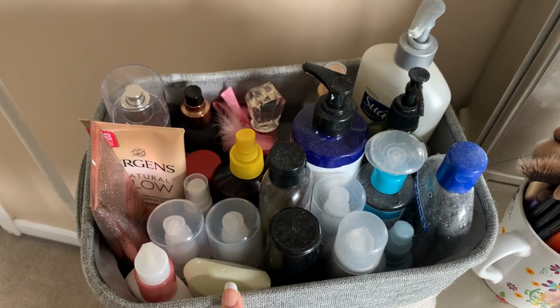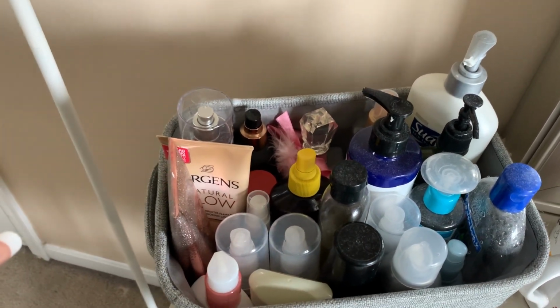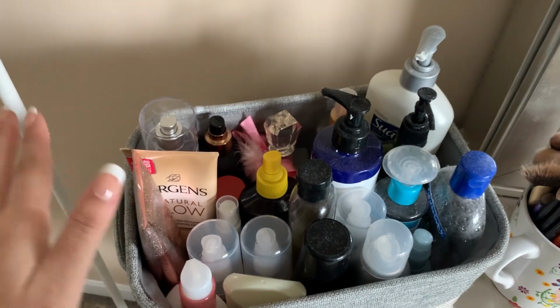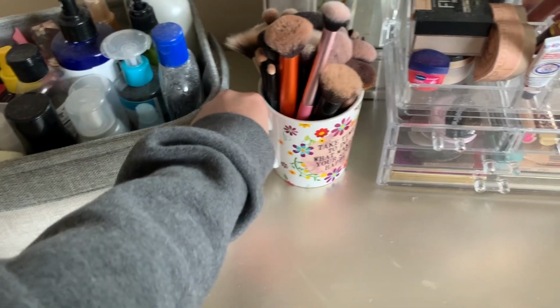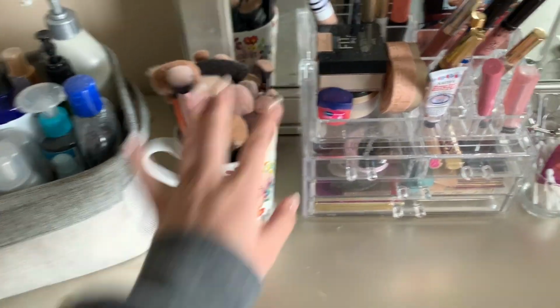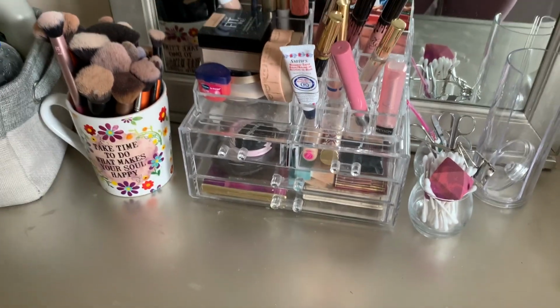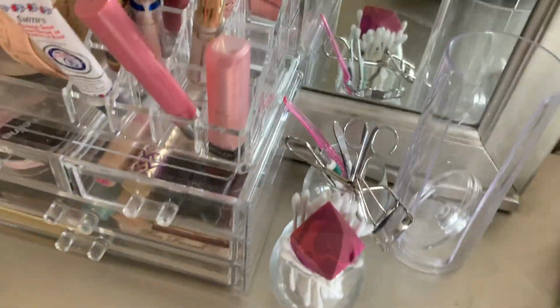And it just has all of my perfumes, body mists, lotions, self-tanner, deodorant, all the stuff that I will grab frequently. And then I have this cute little mug that I think is from Altar'd State. I don't know, a friend got me it. I have all my makeup brushes in there. This little makeup caddy is from TJ Maxx, just has all my everyday makeup, even though I haven't been wearing makeup during quarantine, which has done wonders for my skin.